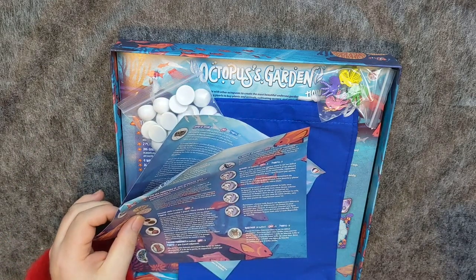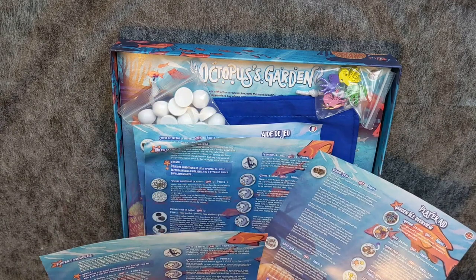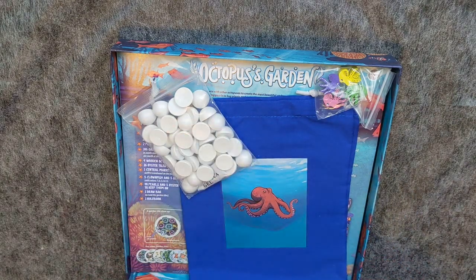Oh, tuile. Is that how you say octopus in French? I never remember these things. Expert modules, that's helpful. Something about treasure chests and boxer crabs. That sucks that they were so thin, they got kind of messed up.